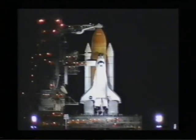Bill Gerstenmaier, chairman of the mission management team, completed his polls of his team. They are all go. The flight director's completed his polls, and they are go in Houston. Launch director's polls upcoming.